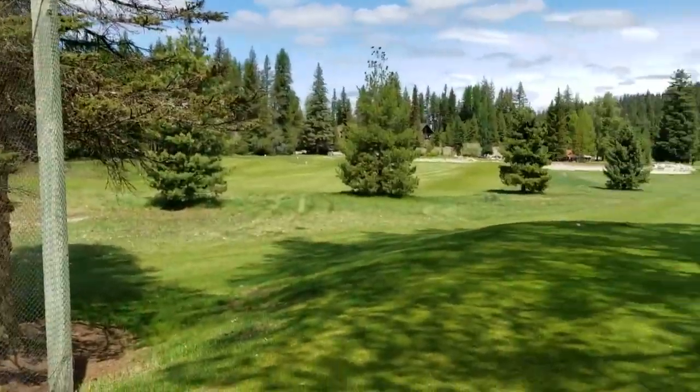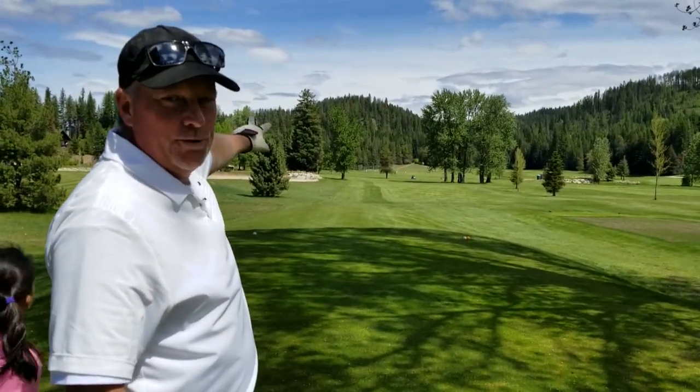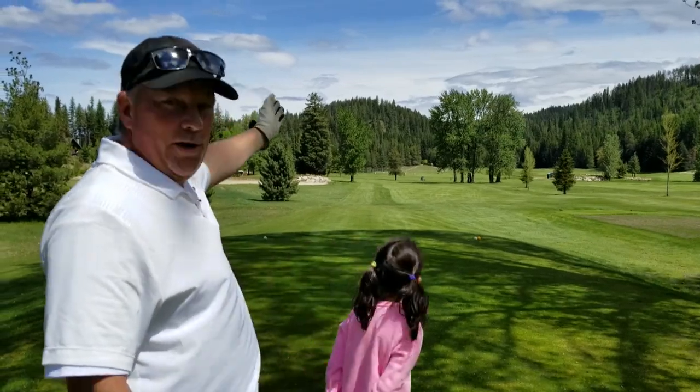It's kind of hard. So looking straight out, yeah, there's our rock pile, the sand bunker in front of it, and there's some trouble trees to try to avoid. Just get straight in the fairway.